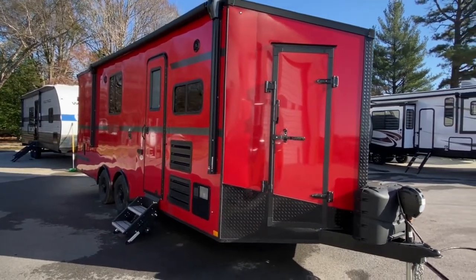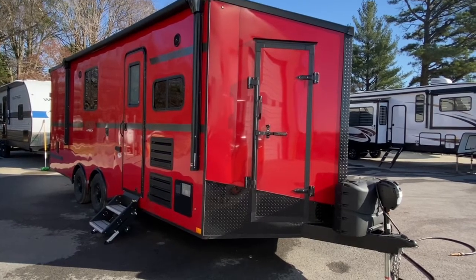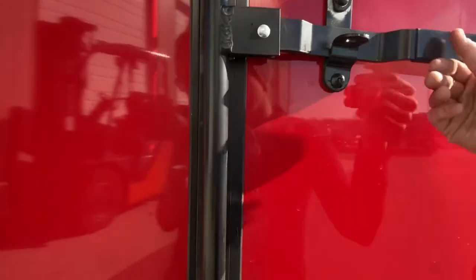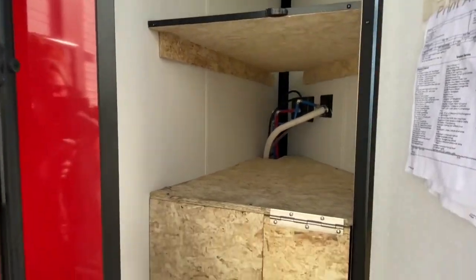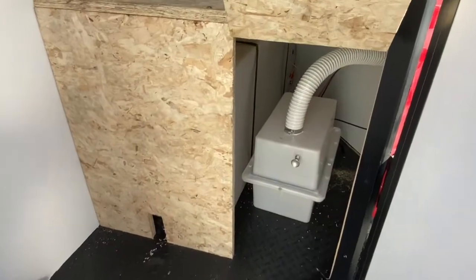All-new Victory Red 2021 Stealth Nomad 22FK. We'll go ahead and start off right here at the front of the unit. You do have some storage space here, and in this panel right here is your battery and your water tank.